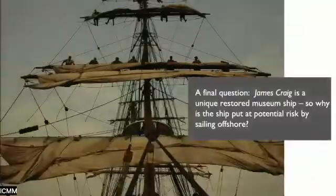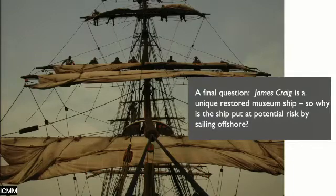And here's yet another and final question. James Craig is unique. She was restored as faithfully as possible as a museum ship and is a very important object in our collection. So why do we put the ship at risk by sailing her offshore? Surely, as an irreplaceable museum object, it is unwise, and some might even say foolhardy. There is no easy answer to that, and in the end, it must come down to the aims of the museum. In Sydney Heritage Fleet's case, we are there to be a living museum interpreting the collection through its activation. So we're stuck with that, but we're very well aware of the fact that we are dealing with an artefact that if we lose it, we've lost something quite precious.